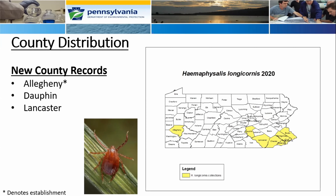So we will be spending some more time in that park and other parks in Allegheny County next season to see if we can come up with other specimens in that county. But that's the furthest west that we have found it in Pennsylvania. So that was pretty interesting.